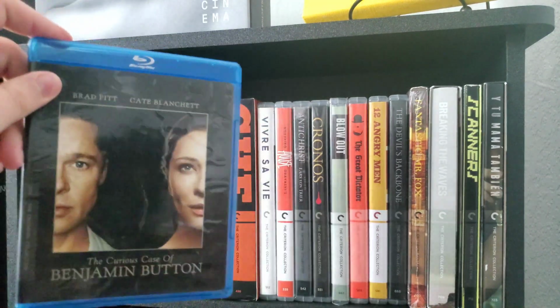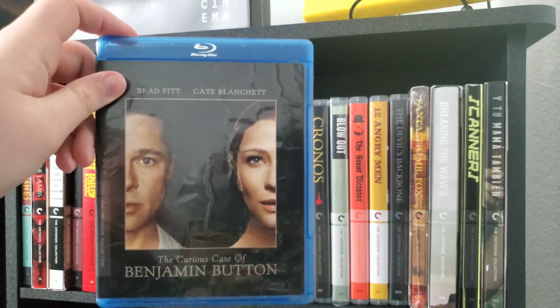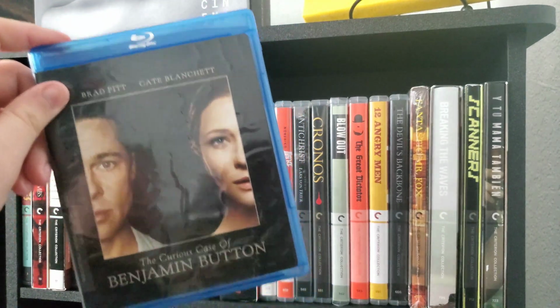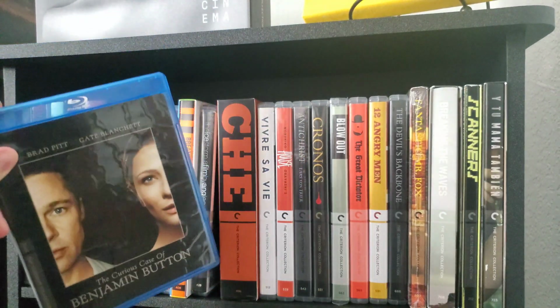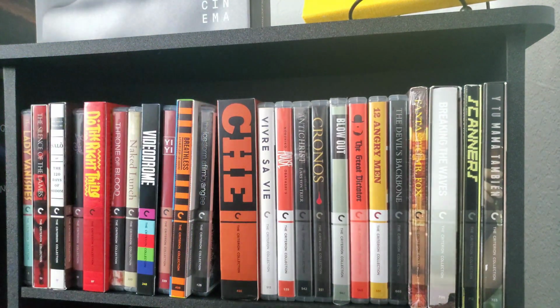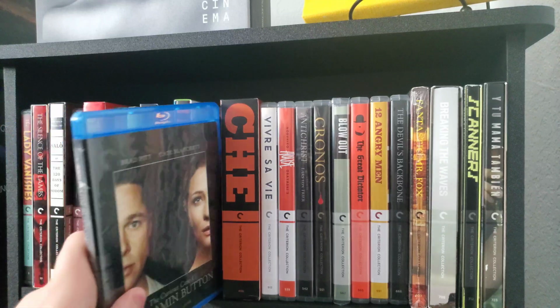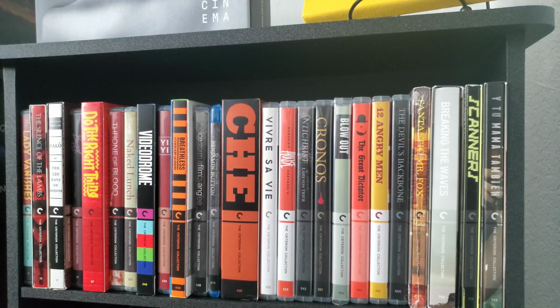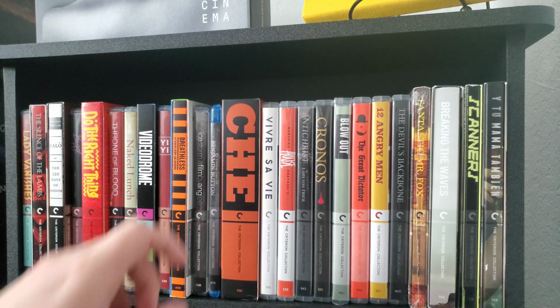Spine 476, The Curious Case of Benjamin Button, which is the only Criterion Collection Blu-ray in a blue case. This is how it released when it came out. It was released in conjunction with Paramount Pictures, and I don't really think they knew exactly what they were doing. It was one of their early Blu-ray releases. So it stands out like an oddball on the shelf, but it is a Criterion Collection release.